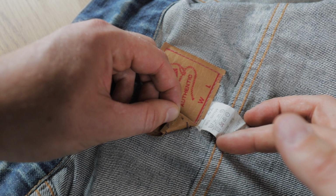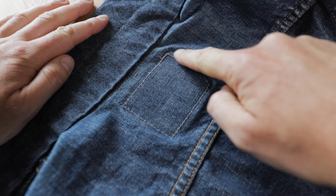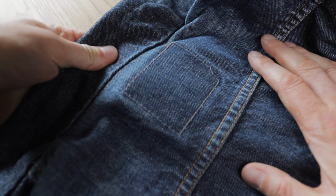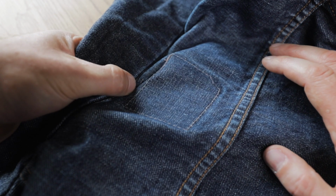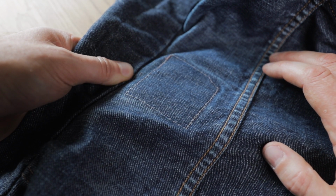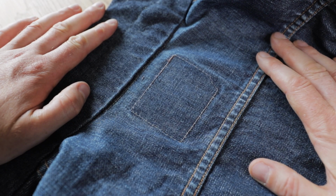The thread has started coming off, like it started unpicking itself, which I'm a bit surprised about, but anyway. On the flip side, where the leather patch would be sewn through on the outside, this is interesting, and this is something I hadn't noticed before, but it's made it much more evident now that for whatever reason the denim on the other side, where the leather patch was put on the inside, hasn't faded as much as the rest of the denim, like over the shoulder yoke, I think it's called, the top part here, and I can't really explain why that is.